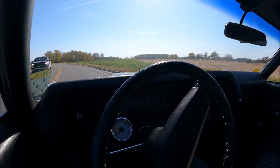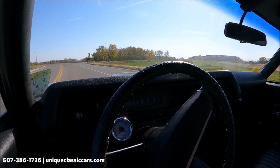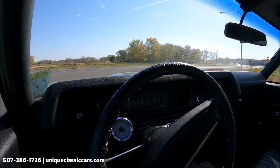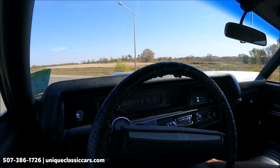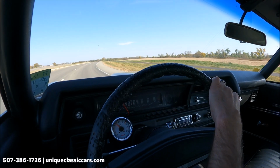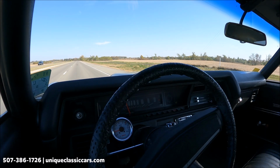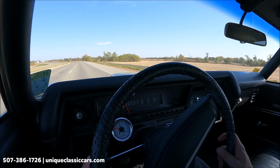Today we're driving a 1972 Chevrolet Chevelle in what would be maybe a gunmetal gray, one of those good colors. This is a manual transmission on the floor. Nice rumble to this car. Just checking. Appears to be a 4-speed manual.